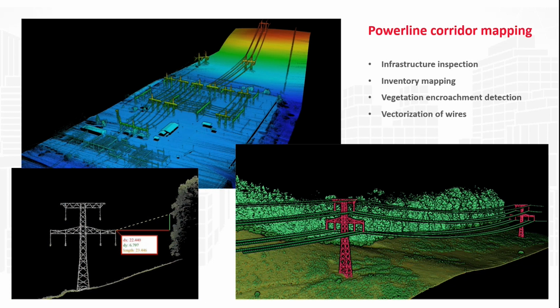Another very important area of use of mobile LiDAR is the energy market, when the LiDARs are used for power line corridor mapping, when you can, let's say, fly with the drone or even with helicopter over hundreds of thousands of meters, up to several kilometers of the power lines, and capture this 3D data with very high accuracy and efficiency, and use the outputs for several applications like infrastructure inspection, when you want to know what is on the ground, what is your inventory.